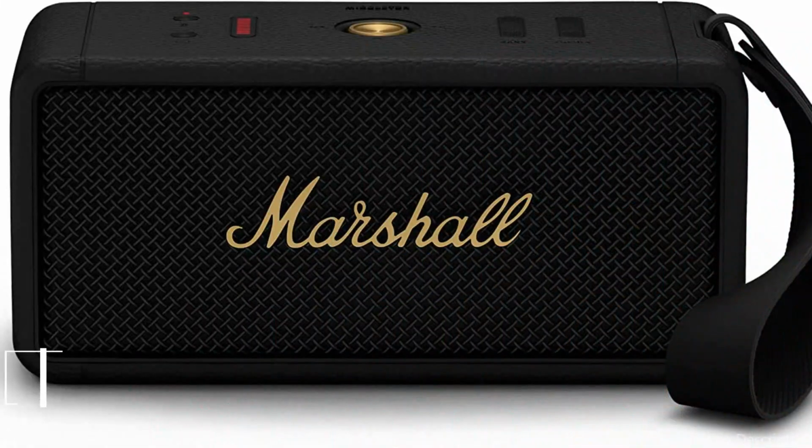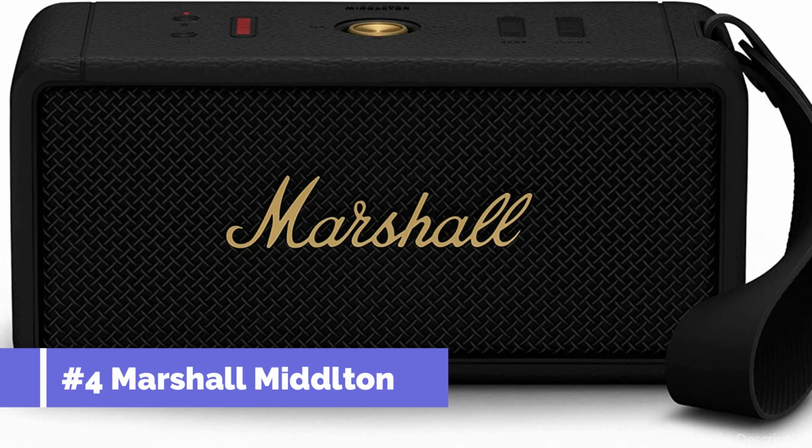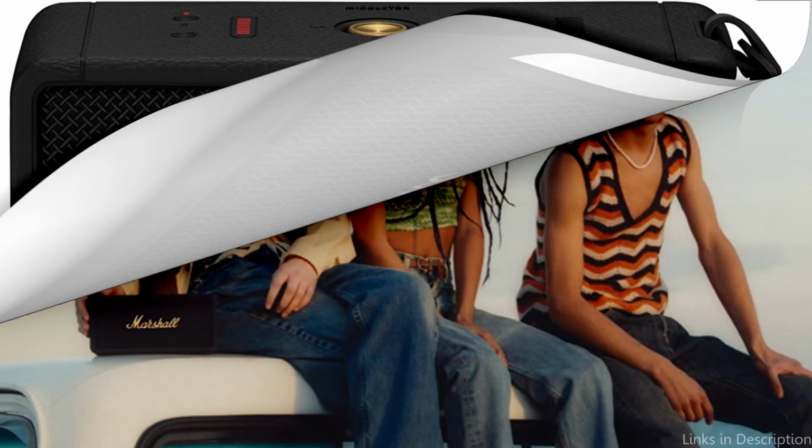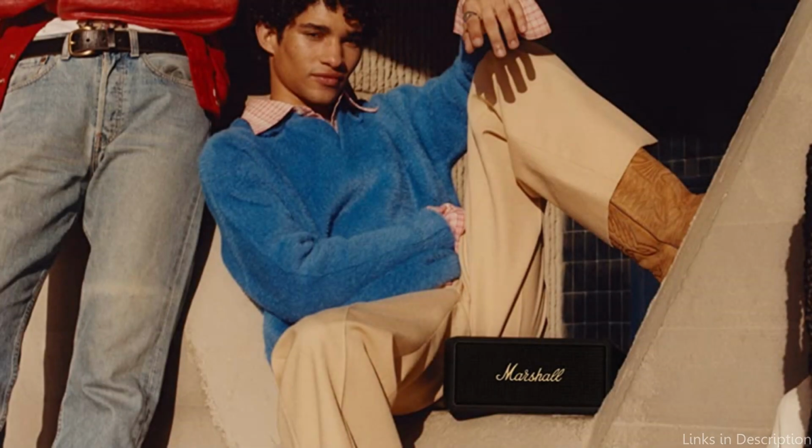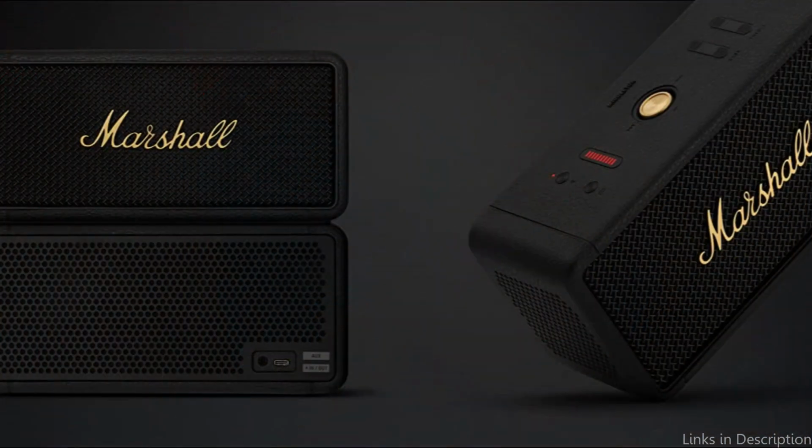On number four, we have the Marshall Middleton speaker. The Marshall Middleton speaker is a style and audio powerhouse. This speaker is ideal for individuals who seek a portable speaker without compromising music quality because of its small size and strong sound. The Marshall Middleton speaker's long battery life is one of its best features.